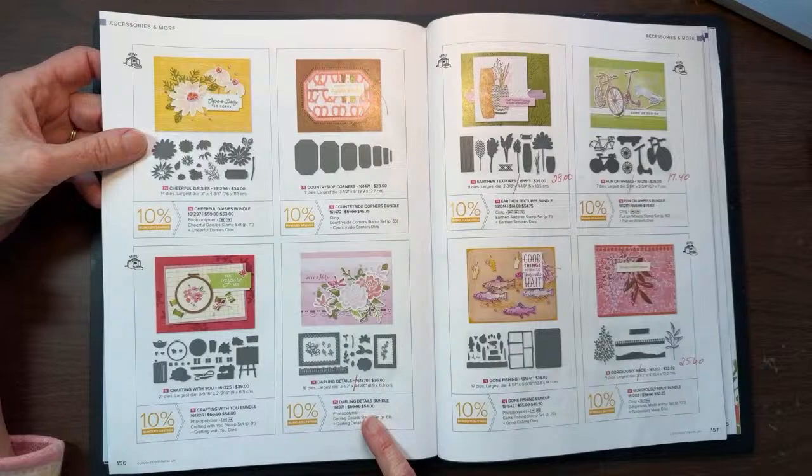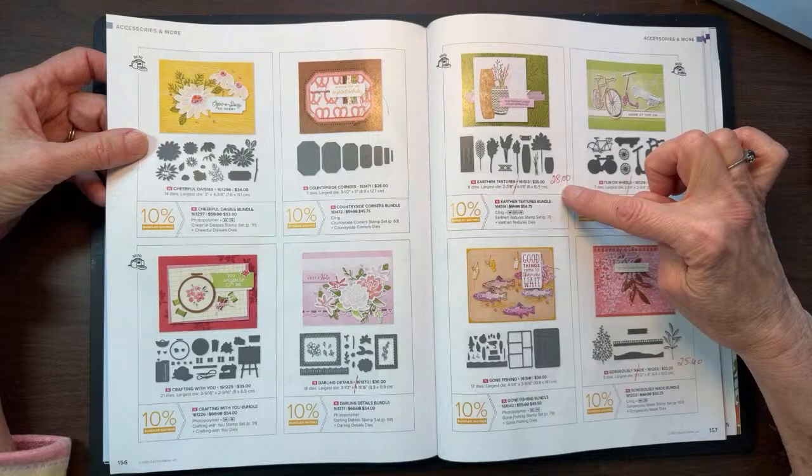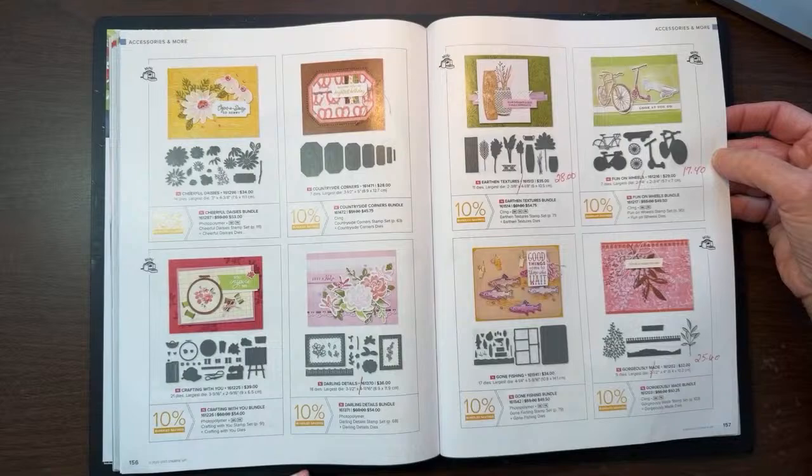Darling Details, these dies are retiring. The Earthen Textures, we talked about those. Those dies were $35, are now $28 when they go on sale. Fun on Wheels, those dies were marked down to $17.40. Gorgeously Made, those dies were marked down to $25.60.